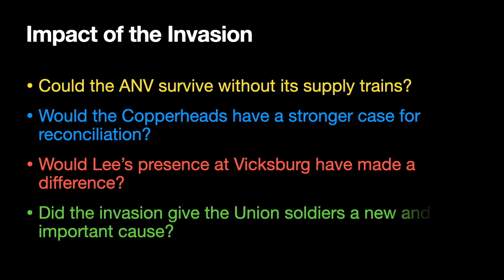And then finally, there's this question of, do Union soldiers have a new and important cause? It's one thing to send soldiers off to fight in a war somewhere else. Do they fight with greater fervor when they're defending their homeland? And so that's another question.